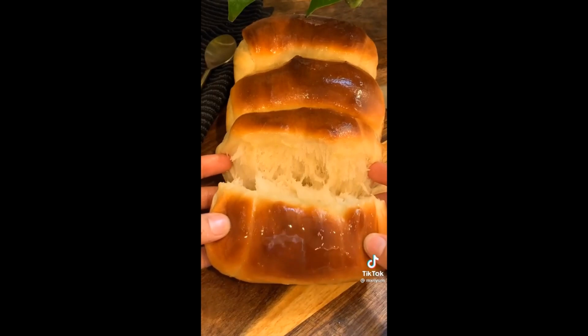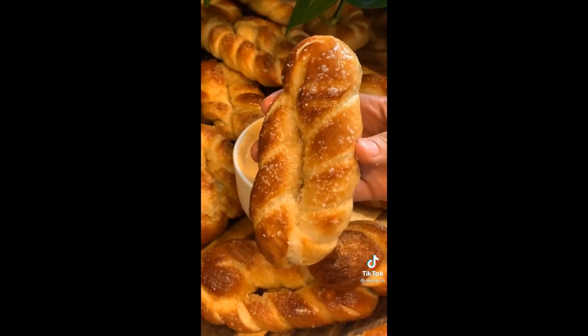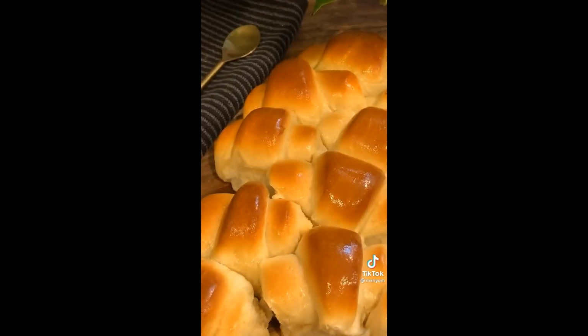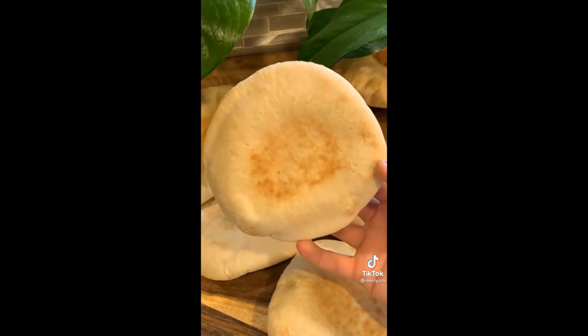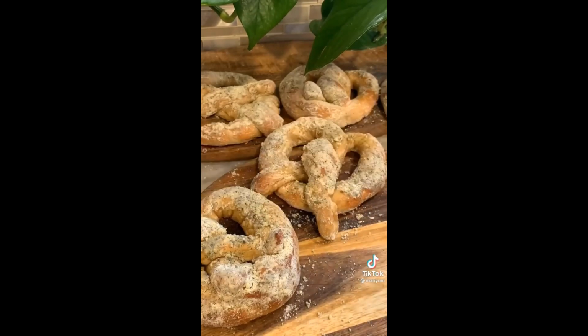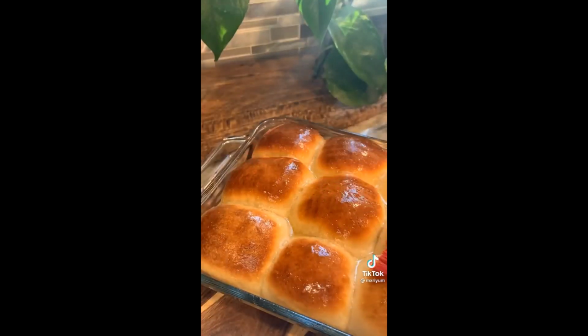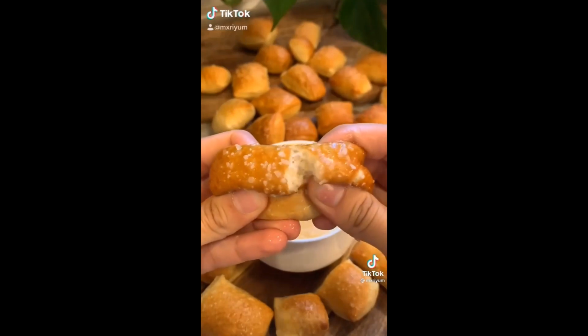I made some milk bread just for Oikawa, twisted pretzels with homemade cheese sauce, as well as these heavenly fluffy butter rolls. They were so delicious. Starting to realize I make way too much bread. But we're not done yet. Here's some homemade pita bread, copycat Annie sour cream and onion pretzels, some perfect dinner rolls, copycat Annie cinnamon sugar pretzel bites, as well as some normal pretzel bites with cheese sauce.